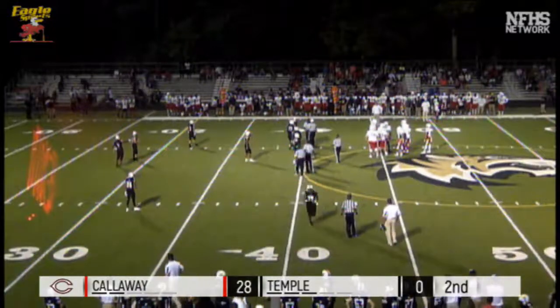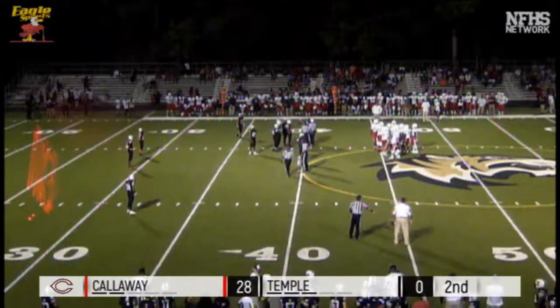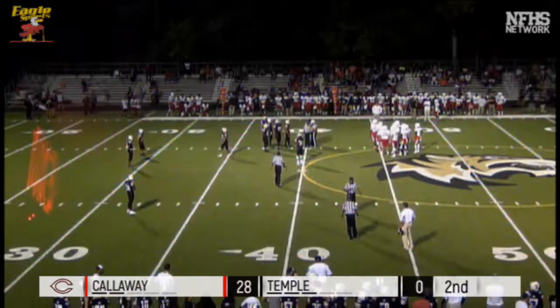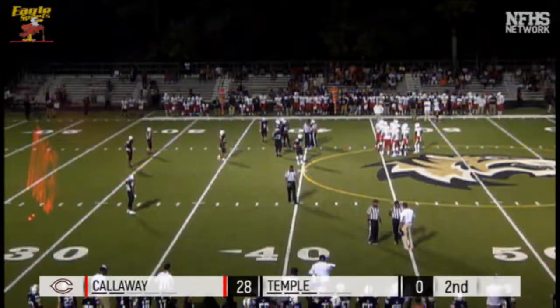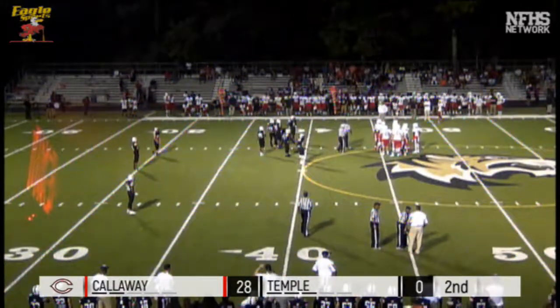Oh, there is a flag on the play. Sorry, we couldn't see it. It was kind of hidden there behind the Temple defensive back. We'll see what the call is. So that would explain why the Temple coach is a little fired up over there. Maybe he just didn't like the penalty. All right, we'll see what the call is.